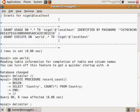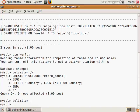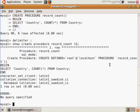back to the semicolon. Another command you might want to be aware of is a show command called show create procedure. It's an excellent way to get a run of the code behind your stored procedure. Show create procedure, you can qualify it with the name of the database. You could say, in this case, world.recordCount, or if you're already attached to a database by using the use command, you can just specify the name of the procedure. I find it helpful to use the escape character \G to get a vertical row display. And this gives you here a field called create procedure that gives you the full code here.